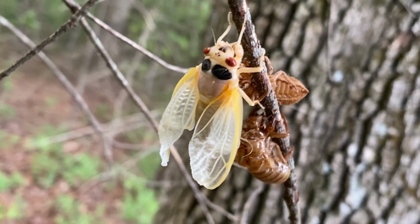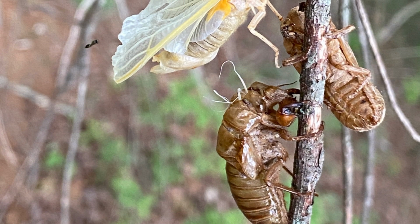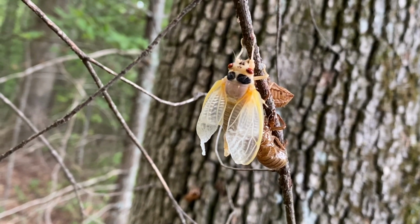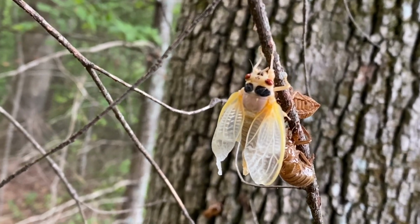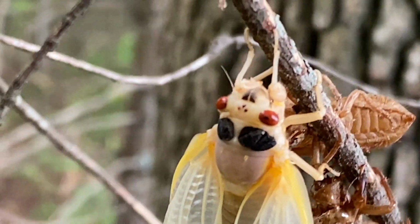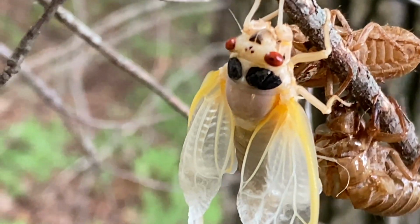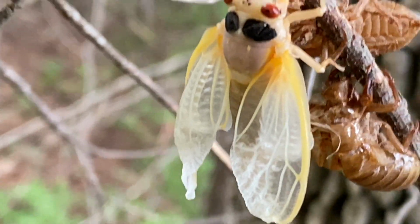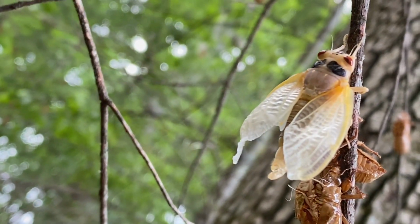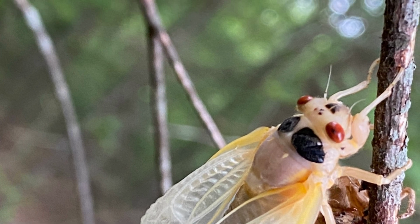Finding this white one was one of my goals. I mean, look at it. You have the emergence of the shell and a natural wonder. Those beady red eyes are a signature key to the brood X cicadas. They're quite vibrant, and I'm just fascinated with those wings. You can already see them growing in size.